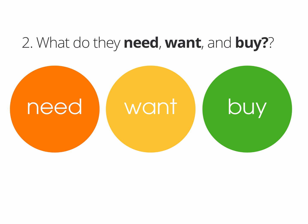What do they need, want, and buy? This question hangs off the first question. You can see how you cannot answer this question if you don't know who they are. You can't look at the world and say, well, what does the world buy? The answer literally is endless. Not to mention, where would you even start?